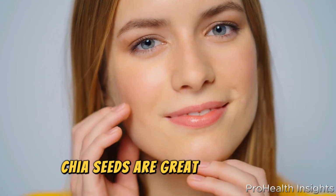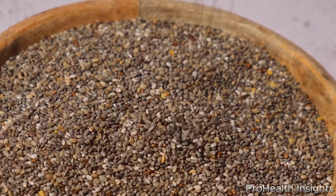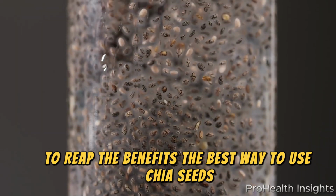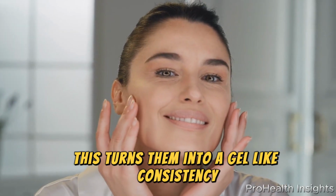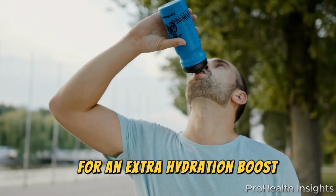Chia seeds are great for your skin, especially during the morning or as a nighttime snack. They hydrate your skin throughout the day and support collagen production overnight. You only need 1 to 2 tablespoons of chia seeds daily to reap the benefits. The best way to use chia seeds is by soaking them overnight. This turns them into a gel-like consistency, which can be used in chia pudding, smoothies, or as an addition to your water bottle for an extra hydration boost.